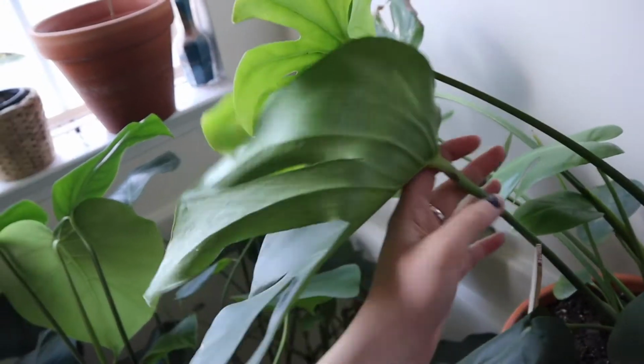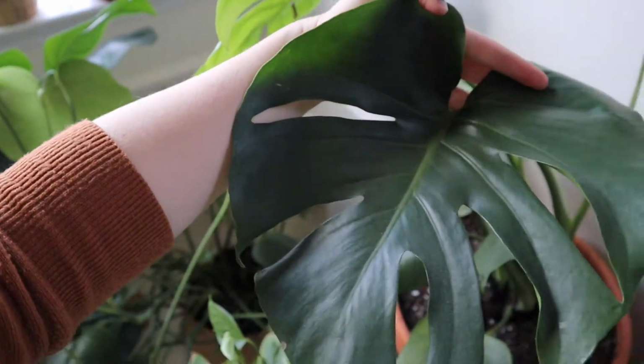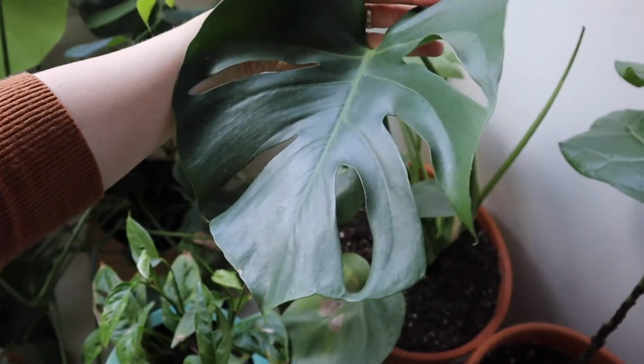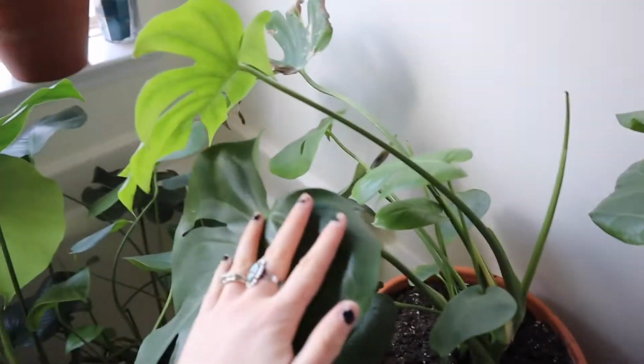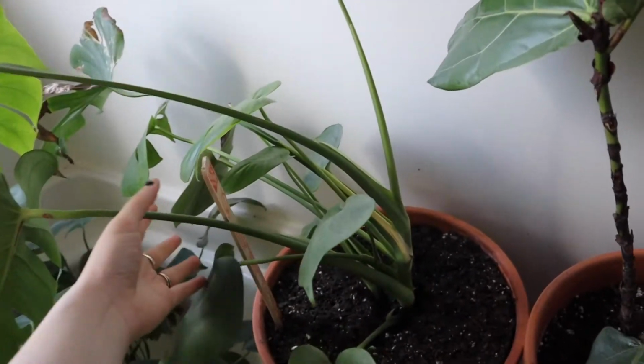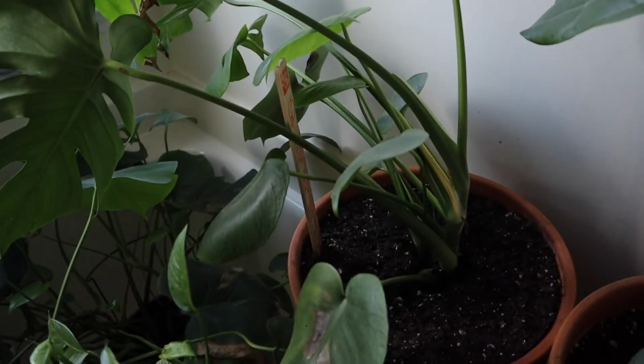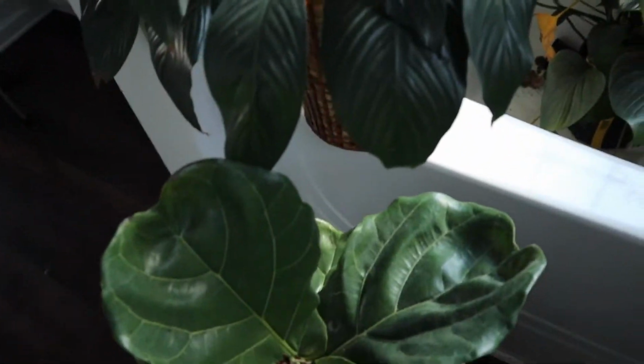There's another one I found, I think two years ago. I just loved how big these were. I think I got it for like $10 at Home Depot or something. Again, clearly a lot of my plants are just like, hello, sun. So let's see. Talked about this.